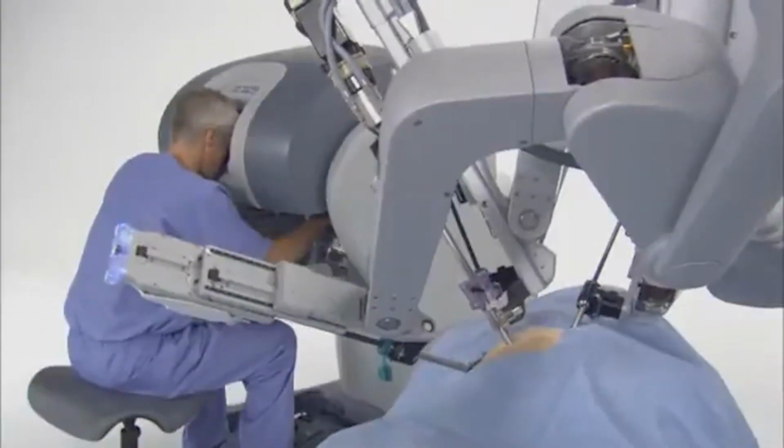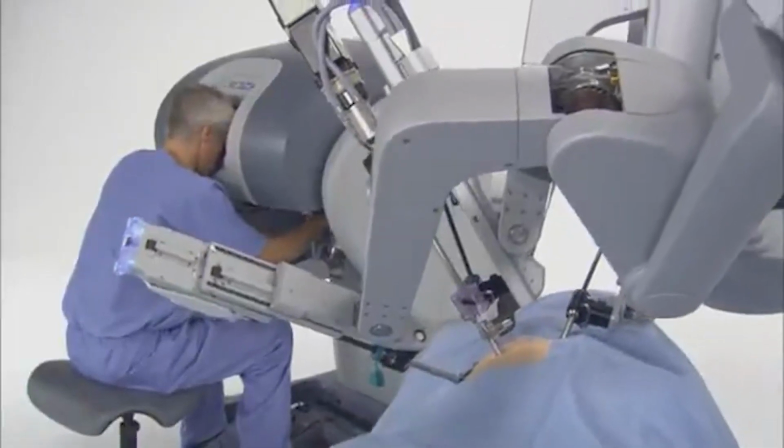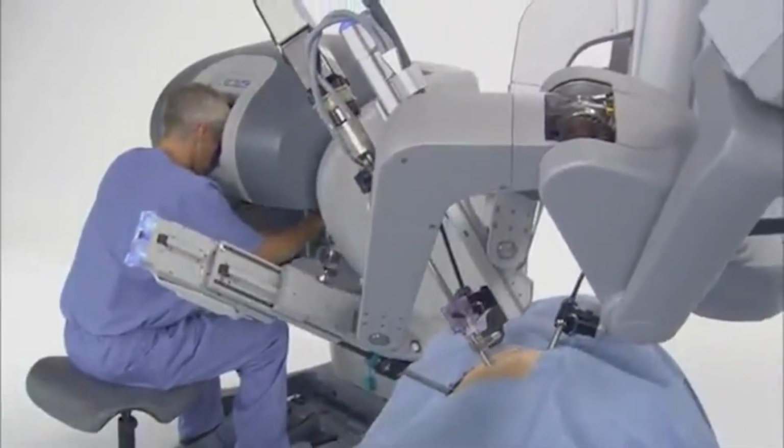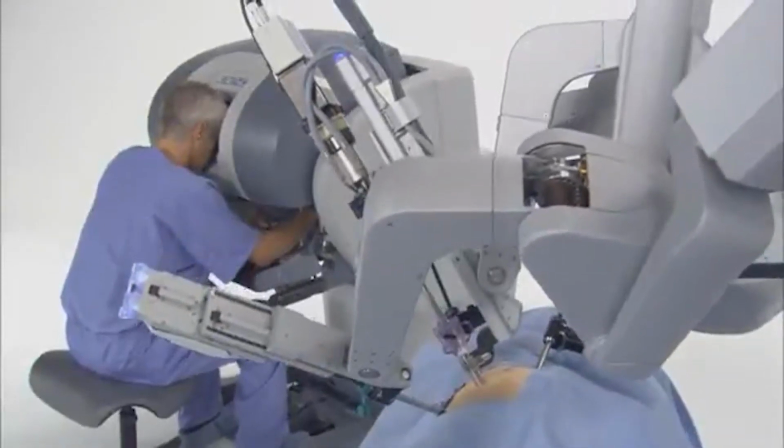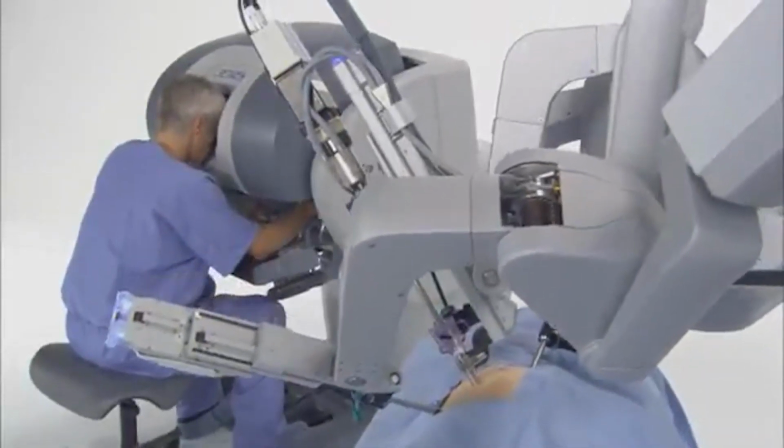Da Vinci doesn't carry out operations on its own. Instead, a surgeon uses this system and devices that are controlled by a console. Still, it is one of the most useful robotic systems in use in medicine today.